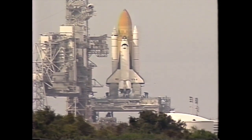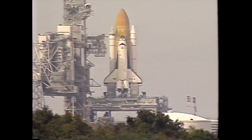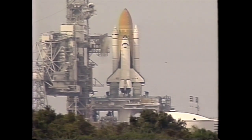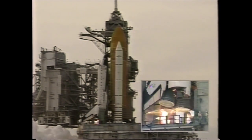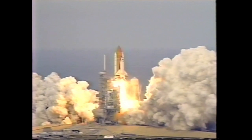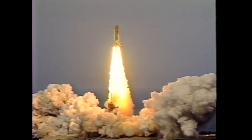20, firing chain is now armed. 15. 10. T-minus 10, 9, 8, 7, 6. Engine start. 5, 3, 2, 1, and liftoff of Space Shuttle Columbia on a mission combining science and the practical aspects of space.